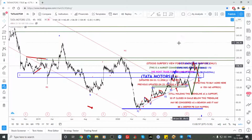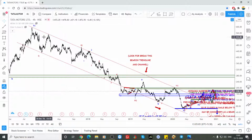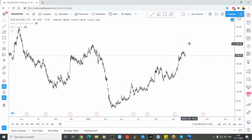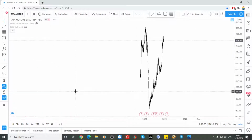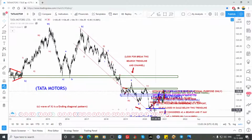It keeps on shooting because it was at a very low range in the 60 zone previously, and it has completed that 5-wave structure. So it is bullish only, and if it keeps going, then we will change the count: ABC is a 1, ABC is a 2, and ABC as a W, X, ABC as a 3, and it keeps going. What's our target? The positional target of Tata is that it has to reach 600 and above. This is the W, this is the X, so Y has to break above 600.